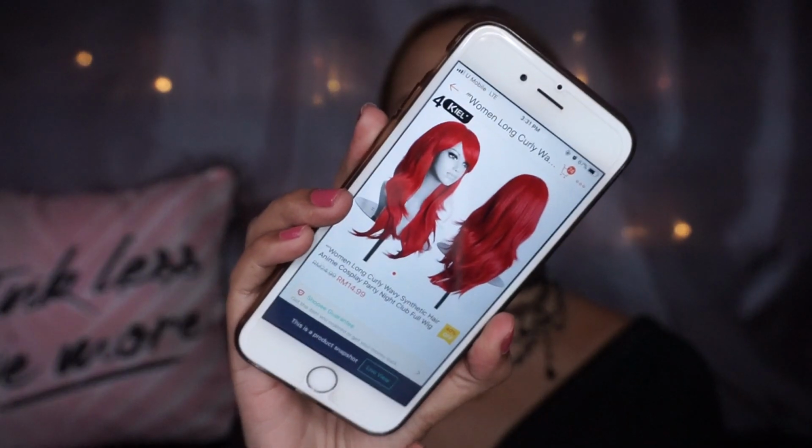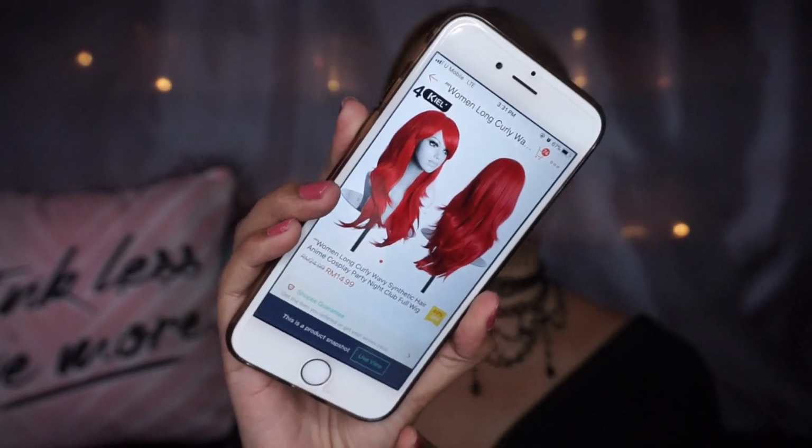Okay, so I'll start with the first one that I was most excited about. It's a red wig. I thought since Halloween is coming up, I'd actually have a use for most of these wigs. And I've always wanted to see how I look with red hair. So this is supposed to be a really long, curly red wig. Yeah, so this is how it's supposed to look. I was thinking I could do a Little Mermaid kind of Halloween thing with a hook and blood for Halloween. I don't know, we'll see. But yeah, this one was $14.99.